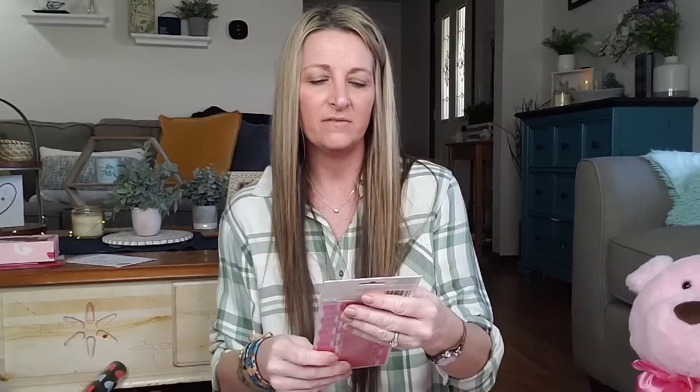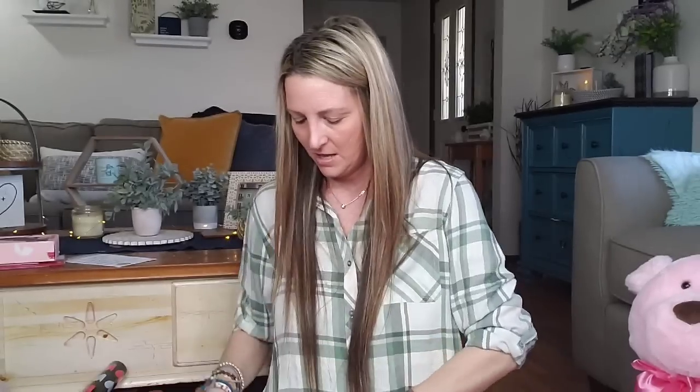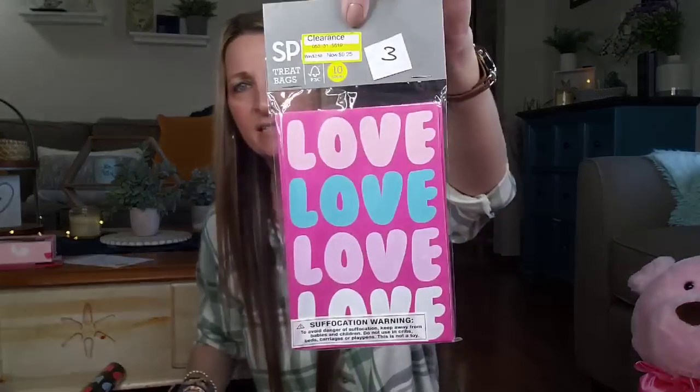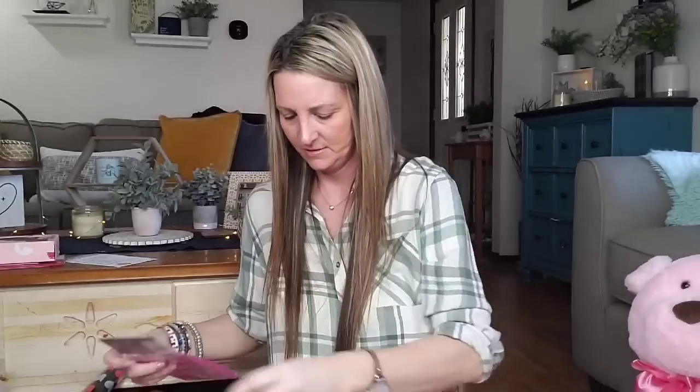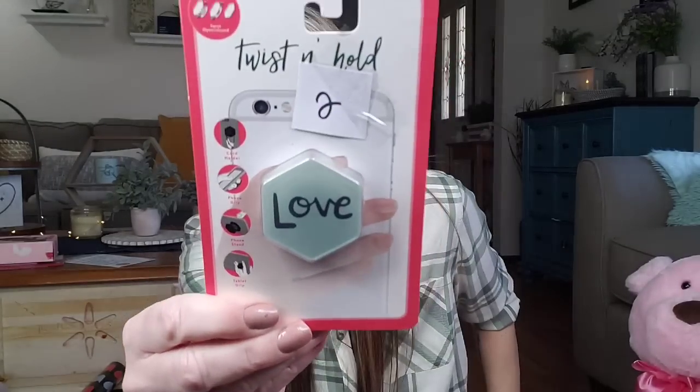Bought 6 packs of these treat bags. They were, I believe, 19 cents. And these bags were $2.50, so I paid 25 cents. I bought 3 packs. And these PopSocket things you put on your phone were $5, so I got them for 50 cents. And I bought 2 of them.